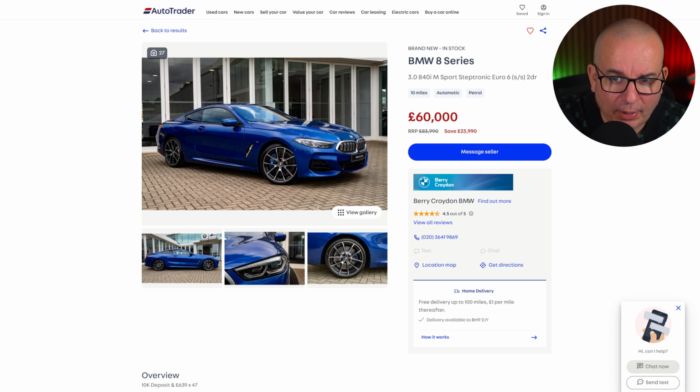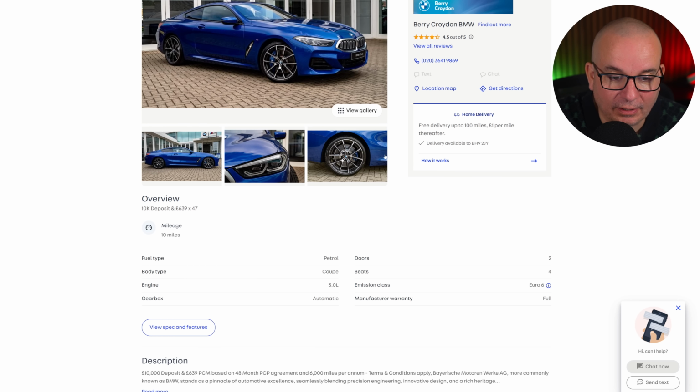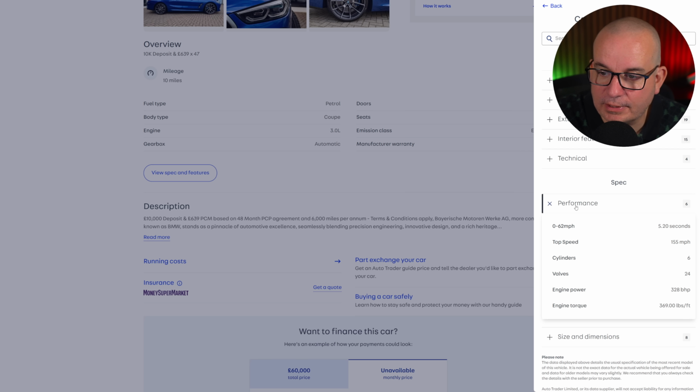Next, we've got the BMW 8 Series, the 840i M Sport, 60 grand instead of 84 grand, £24,000 off that car. Now, going back to that 1 Series that we saw a minute ago, that was 45 grand for a 1 Series. We're looking at an 8 Series here for 60. And I don't know, it's hard to say a 60 grand car looks like a bargain, but it sort of does when you compare it to the 1 Series.